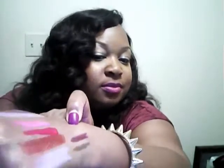So this is a pretty liner. I really like the consistency. And to be honest with you, if you just put this all over your lips, it would definitely put you in the mind of Talk That Talk, because look at the formula of it. See, it's very pretty. Okay, so I got that.